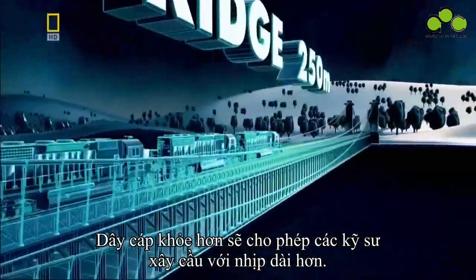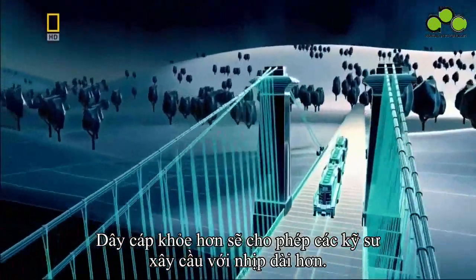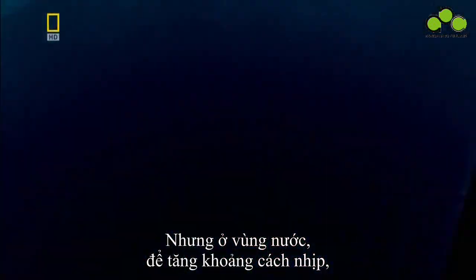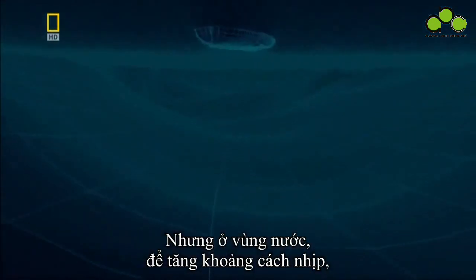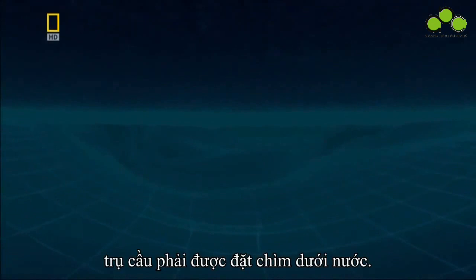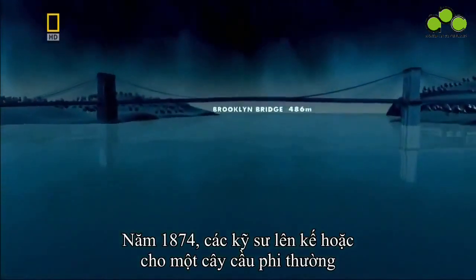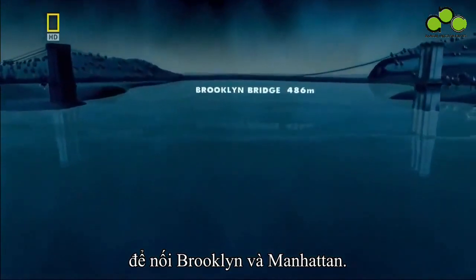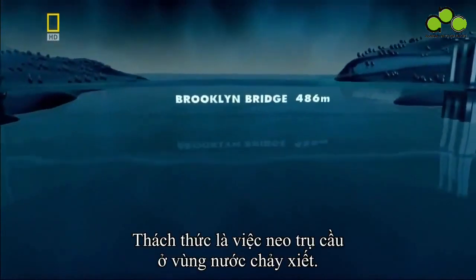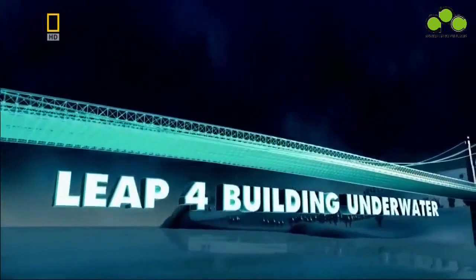Stronger cables allow engineers to build bridges with longer, unbroken spans. But in waterways too wide to bridge in a single span, supporting towers have to be sunk into the river bed. In 1874, engineers plan a mighty bridge to join Brooklyn with Manhattan. The challenge is to anchor piers in the rushing water below.